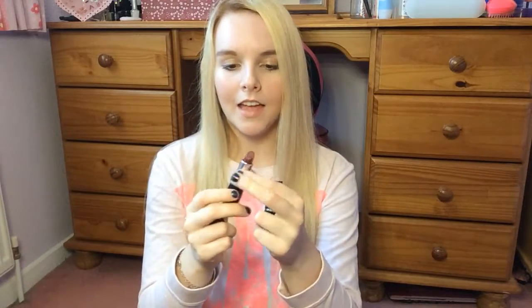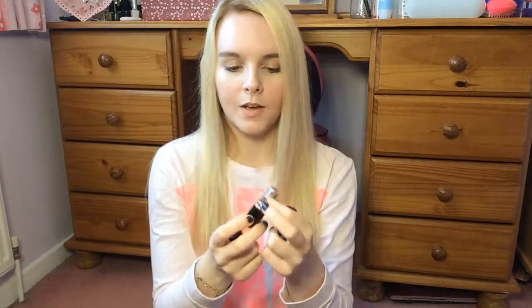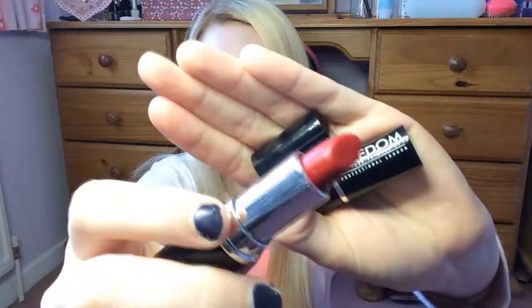And then these last 2 are 2 of my favourites. This is a dark red colour. It's not this brown when you actually put it on, it's like a nice subtle dark red kind of colour, and it is amazing. And this one is a red colour. This isn't as red as it might look. I wore this in my 100 questions nobody asks tag, and this was the lipstick I was wearing.